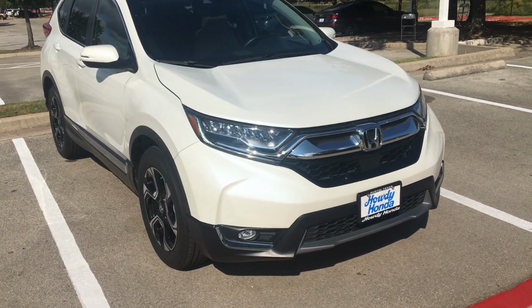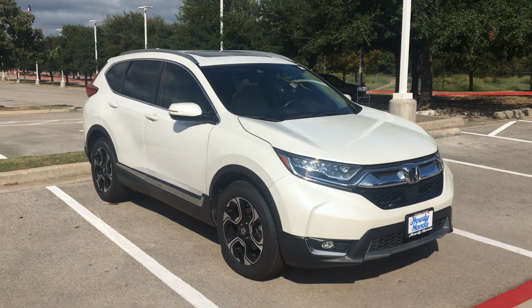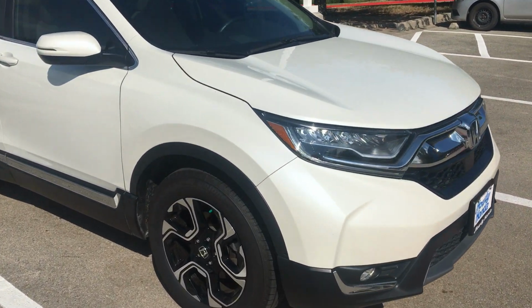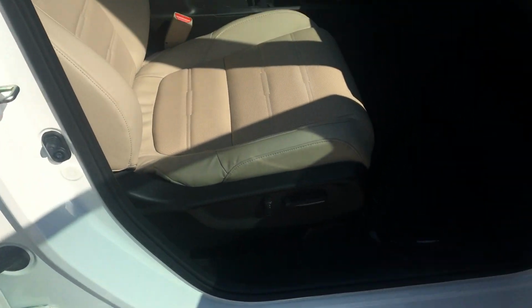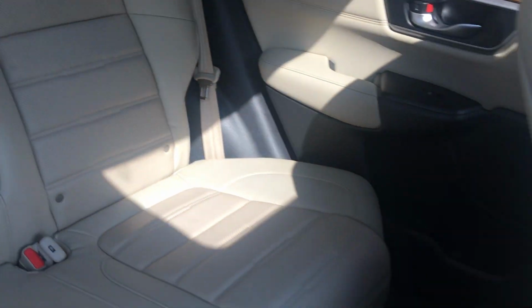Hi John, I just thought to do another quick video of the CRV Touring so that you can see the light came out, the sun came out today. So you can see the sparkly white, platinum white color of the vehicle and the interior over here, the lighter interior. So just thought to do another quick video for you so that you can go ahead and share with your wife too.